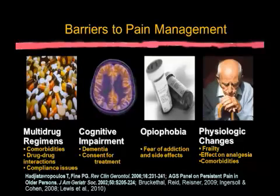Cognitive impairment itself can be a challenge in pain management. Not only can it interfere with assessment, but it also can interfere with compliance to a treatment plan, and with what non-drug interventions the older person is going to be able to comprehend and utilize. Opiophobia is a barrier to pain management that crosses older adults, including those with dementia. There's a big fear about addiction and side effects related to the use of opioids, and so this is certainly a consideration that needs to be taken into account.